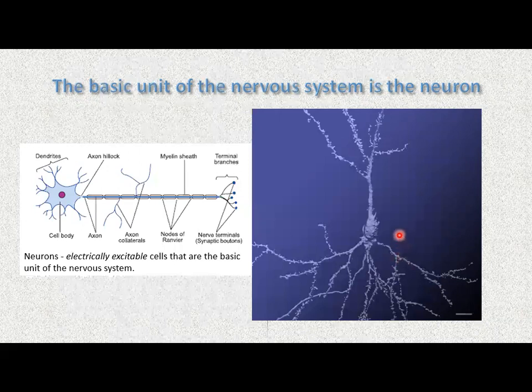So we have this very specialized architecture, and neurons come in all kinds of different shapes and sizes, but they all have these general features of an axon, a cell body, and a dendrite, and synaptic connections between them.